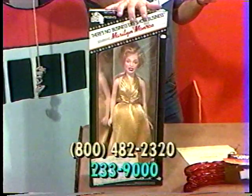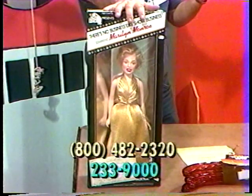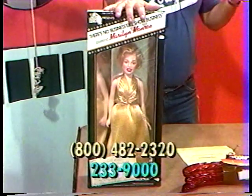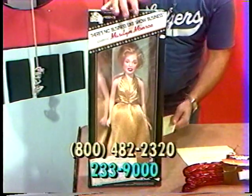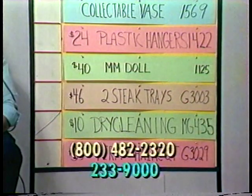Item 1125, a Marilyn Monroe collectible doll. A $40 value. Add this beautiful Marilyn Monroe collector doll to your already existing collection. What better time to enjoy collecting now? Will suit the needs and tastes of all doll lovers, young and old. Look at that, baby. That's from the movie There's No Business Like Show Business, Marilyn Monroe collectible doll.